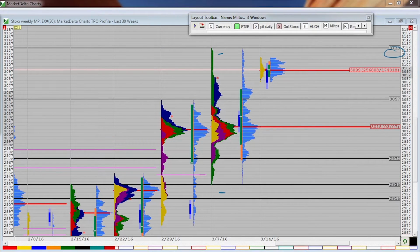As you can see, pretty big range. Our VPOC from last week, our highest volume traded price, is 30.18. Value area high of last week at 30.57 and value area low at 29.72. As we are now, we've now opened outside of balance. So this is outside of balance.